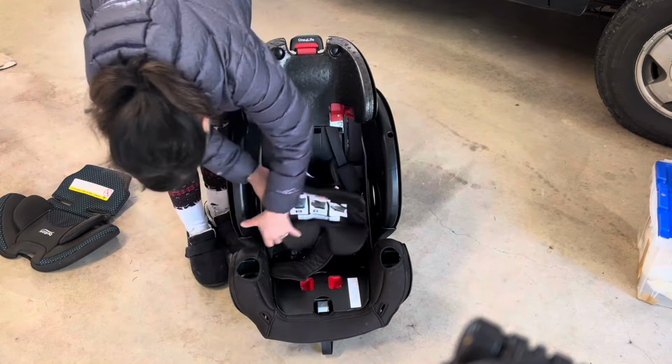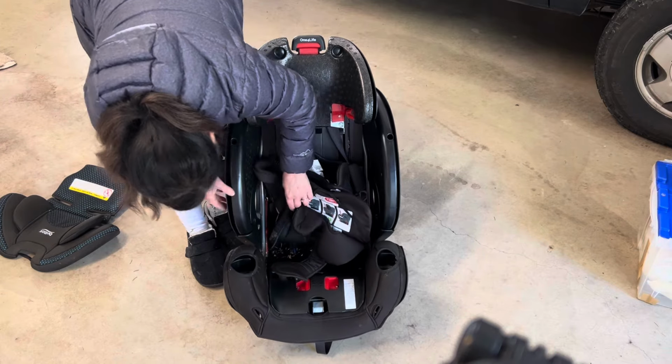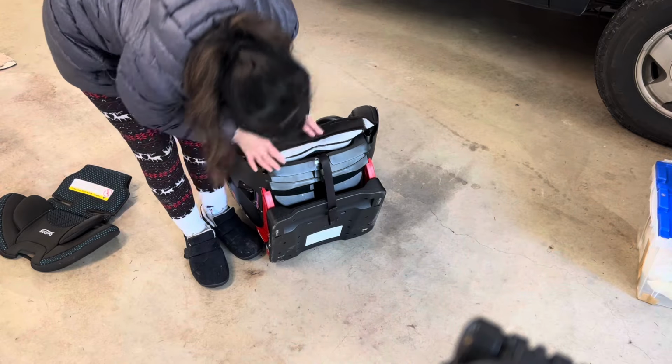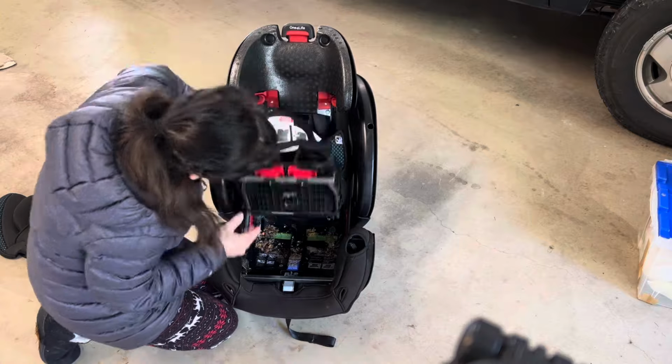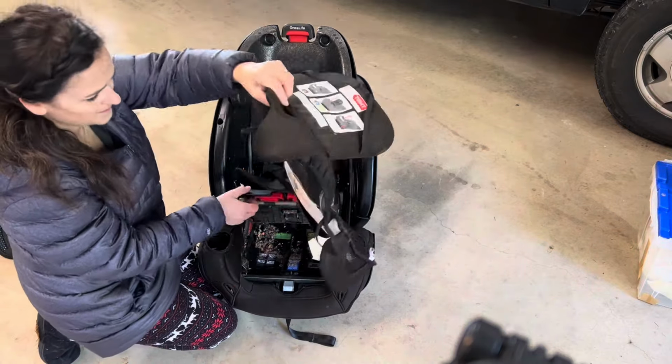There's these two little... I don't know how these come off. Are they underneath? I don't know how. There's no clip. Oh, this lifts up. You squeeze these two red things together. This lifts up and then you can unstrap it like that. Wow.